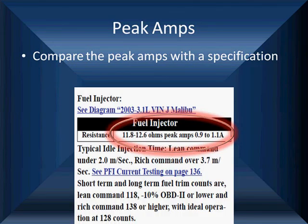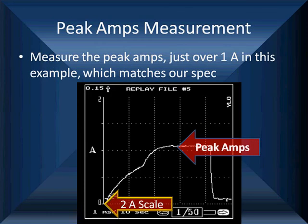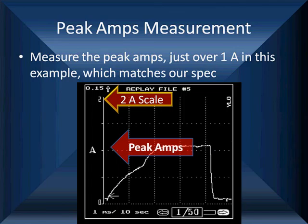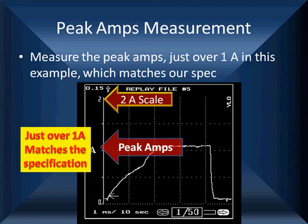What are you expecting? Well, we found a specification here for a 3.1 Malibu. It said the current should be between 0.9 and 1.1 amps. It's 11.8 to 12.6 ohms. So we have both of them there. What are we reading here? We're reading on a 2 amp scale, and here is our peak amps. They're right at 1 amp. What does that mean? It means the resistance, the dynamic resistance, is just what we expect on this injector.